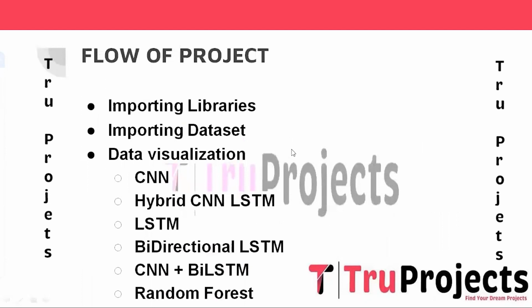And to know about the flow of the project, these are the steps we need to discuss. The first one is importing the libraries. Python libraries such as NumPy, Pandas, Matplotlib, and sklearn are imported to facilitate data manipulation, visualization, and machine learning tasks. And the second one is importing the dataset.